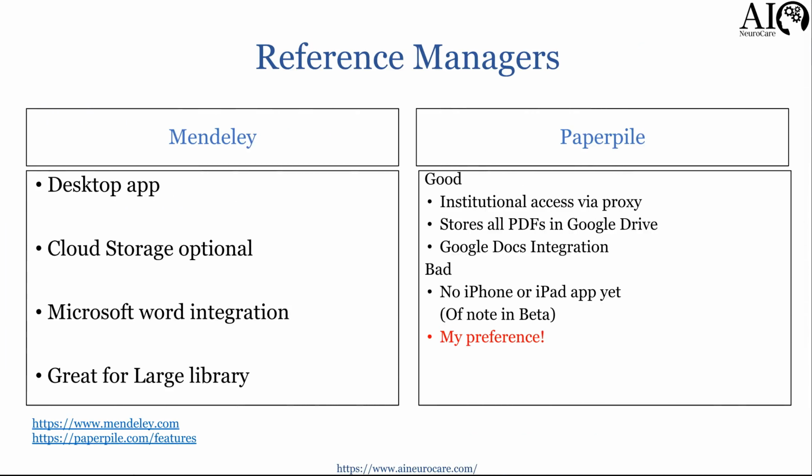So for reference managers, the two main competitors in my mind are Mendeley and PaperPile. Interestingly, these are not two of the, I would say, most commonly used. People use EndNote and some others. I actually particularly like both of them. Mendeley has a more traditional interface. It has a desktop app and works better with Microsoft Word. There's a cloud storage option, but it's more, let's say, 2010.